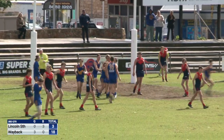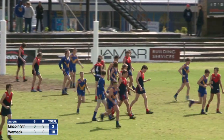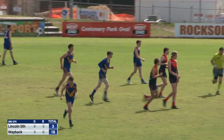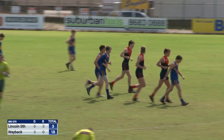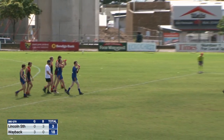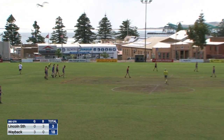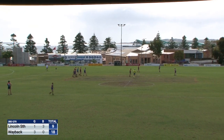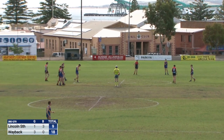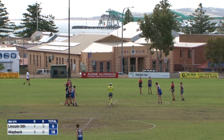Hacked off the ground by Kennedy, I think. That was an opportunist goal, and that gets their first goal on the board for Lincoln South. Lincoln South 1 goal 3. Actually, I think the scoreboard's had a little bit of a hiccup. 1 goal 3, 9 points to 3 goals straight 18. One goal 4. So South registered their first goal into the third quarter.